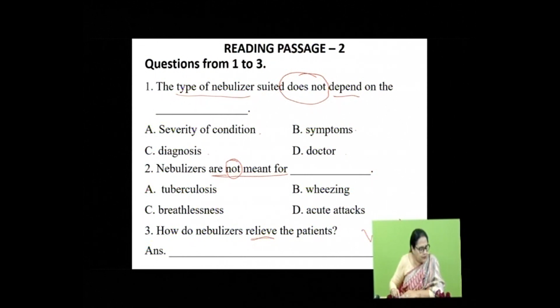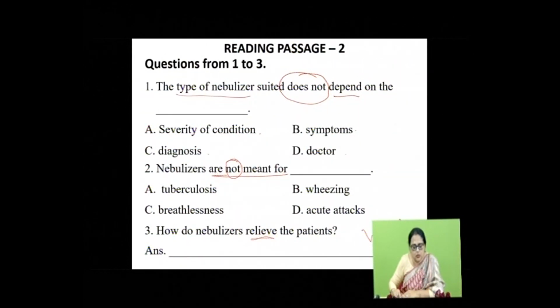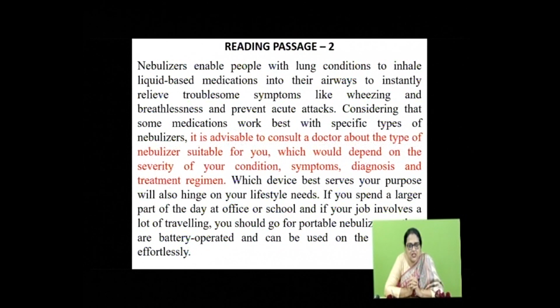Next is, we'll read the passage and find the answers. Okay. So we have three things. Type of nebulizer. Nebulizers are not meant for what? Either what you are not meant for or meant for. So if we find it is meant for tuberculosis, breathlessness, then we will see to it. So let's see. Nebulizers enable people with lung conditions to inhale liquid-based medications into their airways to instantly relieve troublesome symptoms like wheezing, breathlessness, prevent acute attacks.